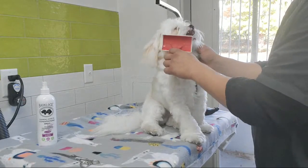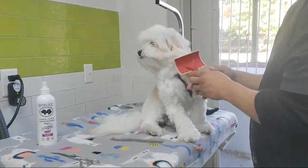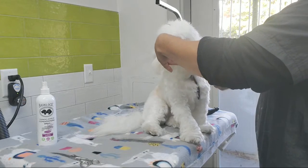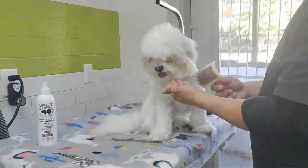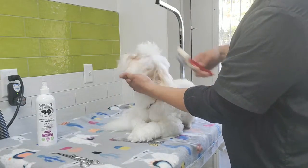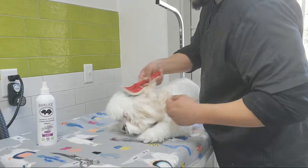And not all bites mean the same thing. Just because a dog's biting you doesn't mean they're trying to hurt you or they hate you. Sometimes it just means, hey, stop it, I don't like what you're doing. And then by me not reacting to it, it lets him know, okay, maybe he's supposed to be doing this.